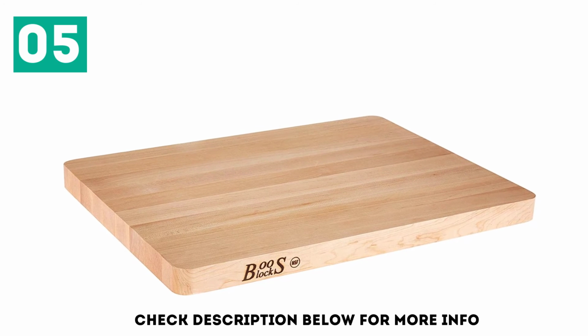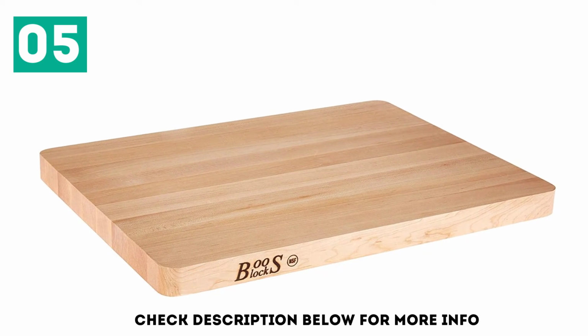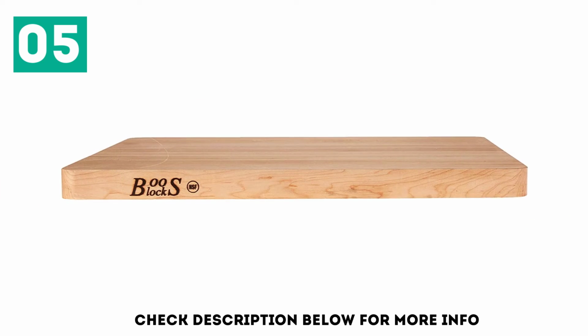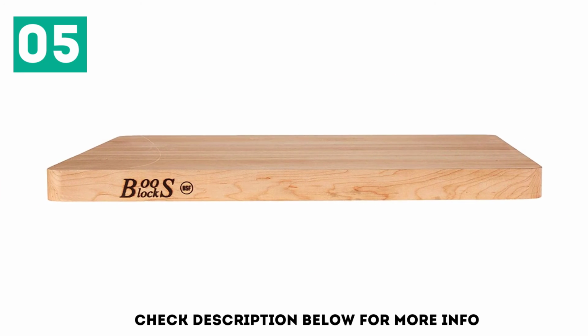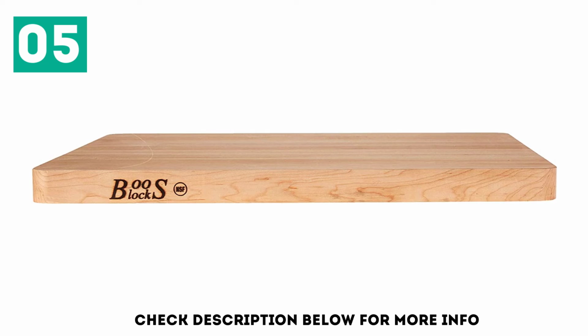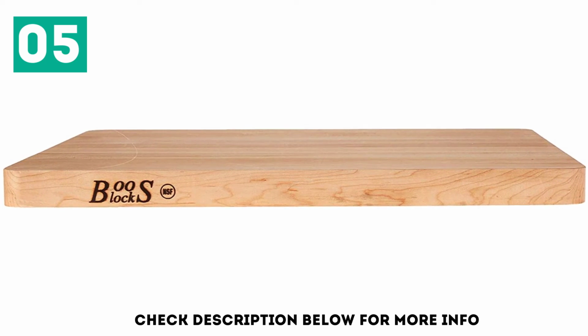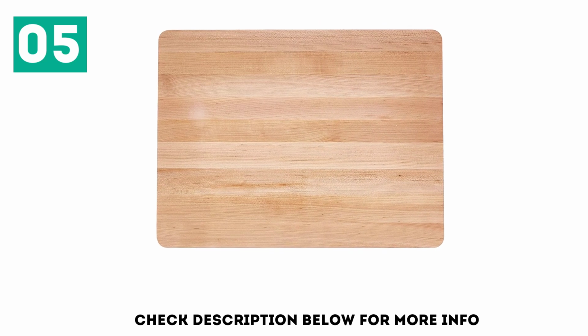At number 5, John Boo's Chop and Slice Maplewood Reversible Cutting Board. The reversible maple John Boo's board is flat on both sides. It's nice and heavy, so it doesn't slip at all while chopping, but that weight makes it slightly difficult to clean. While it performed on par with the other boards, we preferred the teak wood used to construct the Keyhouse board over the maple wood used in this John Boo's board.